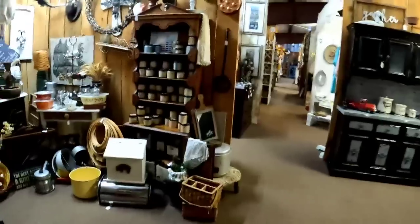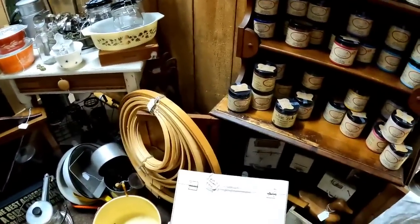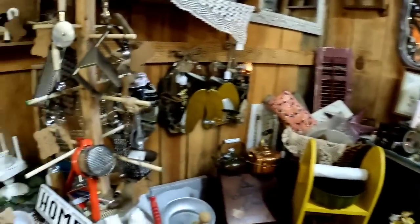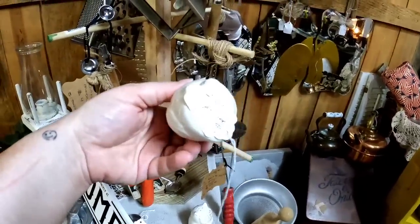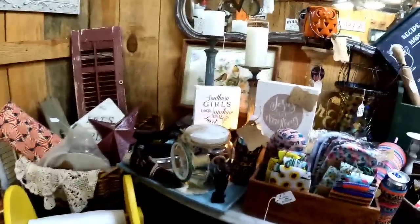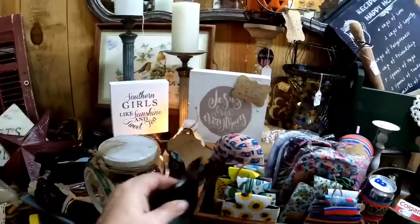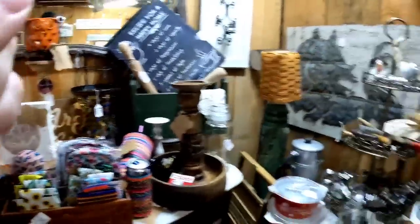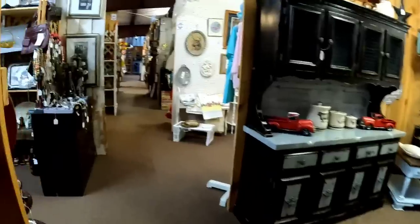What else? Oh, the little pig potato bin. There's some owls. Salt and pepper, $4. I love that taters and onions box. Oh, look at the kitty. Why do I find everything that's not priced? That is the question of the day, my friends.